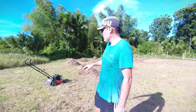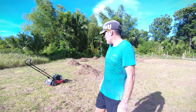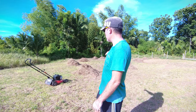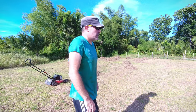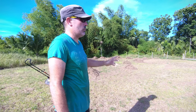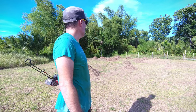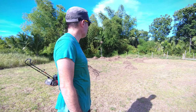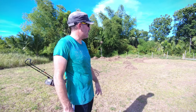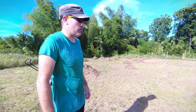So I took a break, got some water in my body, and took the opportunity to check on the lawnmower. I checked the air filter, the oil, put some gasoline in there, and it will be good to go when I get rid of those piles. I'm not entirely sure what I'm going to do with them yet. I was thinking of just putting them in one corner and leaving them there for a while. It's most likely going to be in the corner over there. Just dump it and let it be for a while.